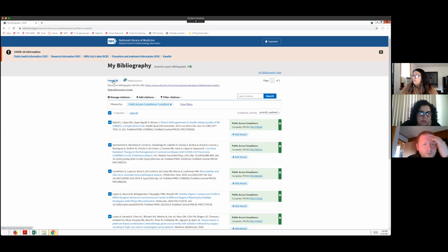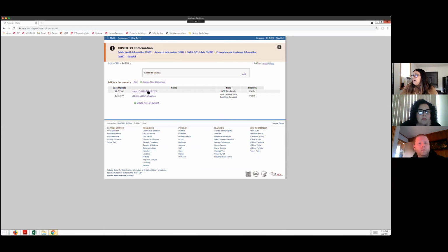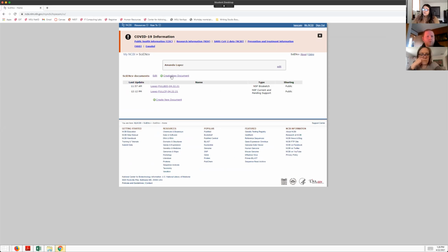So now I'm going to go back to NCBI. And here's the SciENcv section. So you're going to go into Manage SciENcv. I've already created some examples of a biosketch in current and pending, but initially, if you currently do not have an account, you want to create a new document.